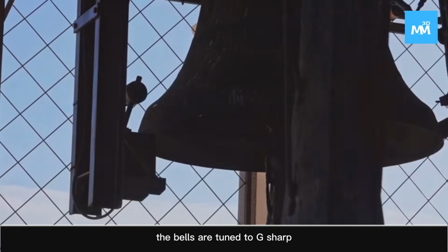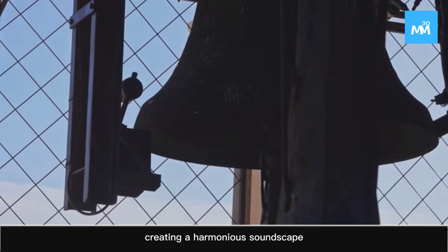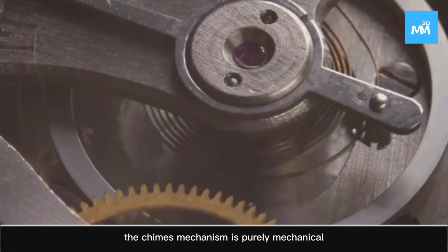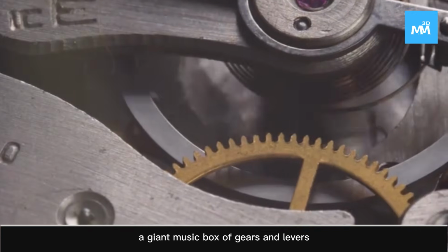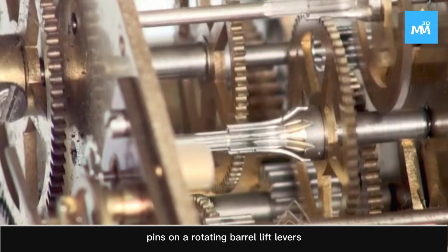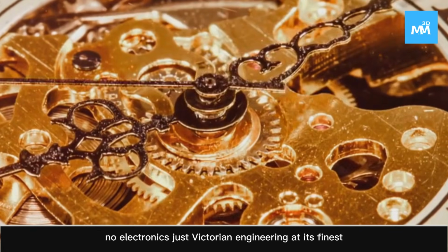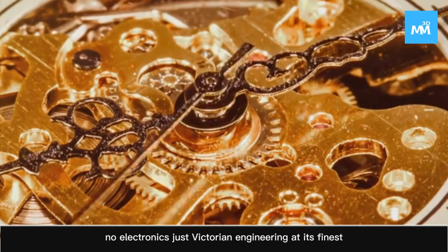The bells are tuned to G sharp, F sharp, E and B, creating a harmonious soundscape. The chime's mechanism is purely mechanical, a giant music box of gears and levers. Pins on a rotating barrel lift levers, which trigger hammers to strike the bells. No electronics, just Victorian engineering at its finest.